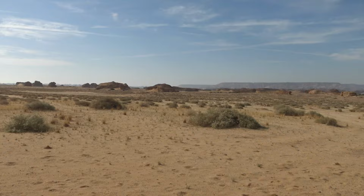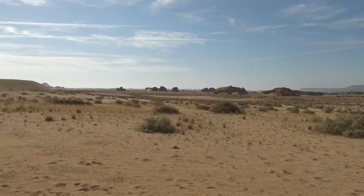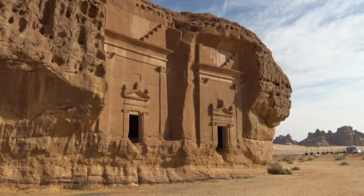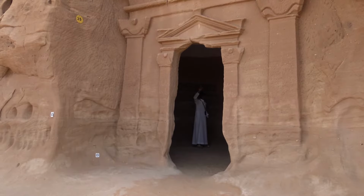Excavations have told archaeologists that the actual town of Hegra was here on the plain. There'd be one-storey houses and markets and various sacred places, all surrounded by the rock tombs. The people were literally watched over by their ancestors. Over the whole site, tourists are only allowed to enter one tomb, and this is it.